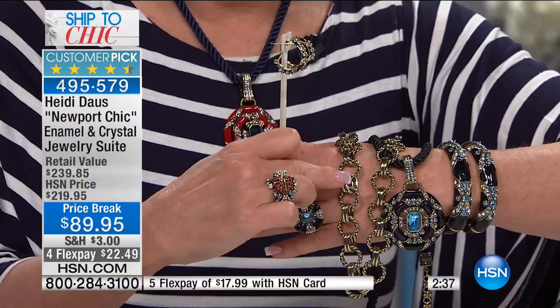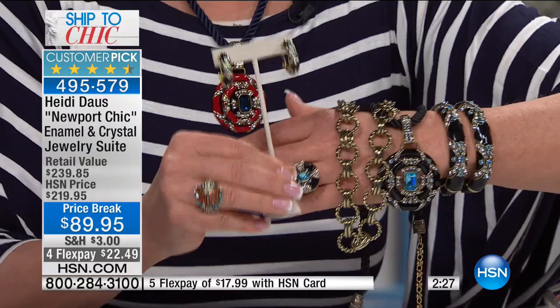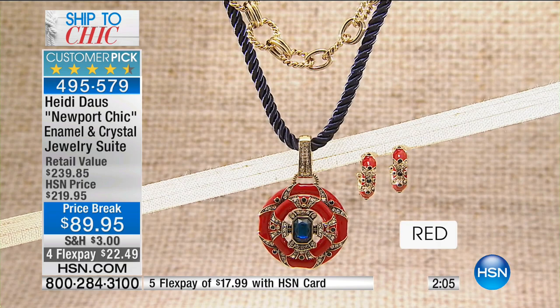Now, I would love to show you, as you were saying, you could put the two together. I want to show you, again, earring, chain, pendant, rope, all in one box. So for that kind of money, the first time I brought the Newport Chic collection to HSN, it was larger, and we sold it for, I believe, $189 for the necklace and the rope. And it sold out in a second. Now you are getting all of these pieces, the earring, the chain, the rope, and the removable pendant today.